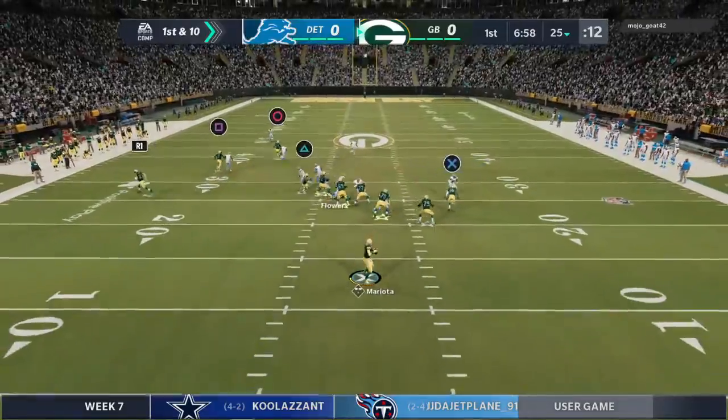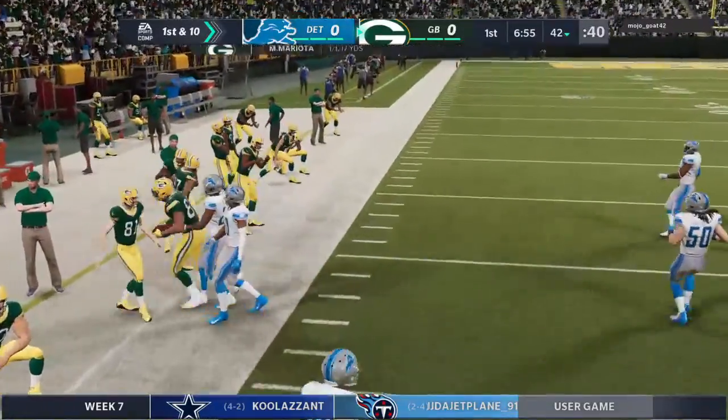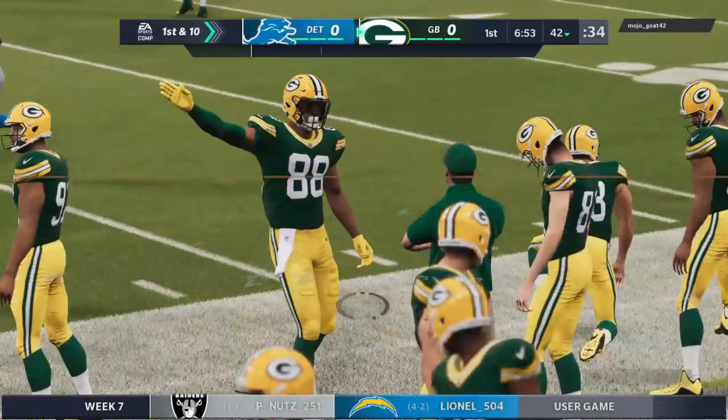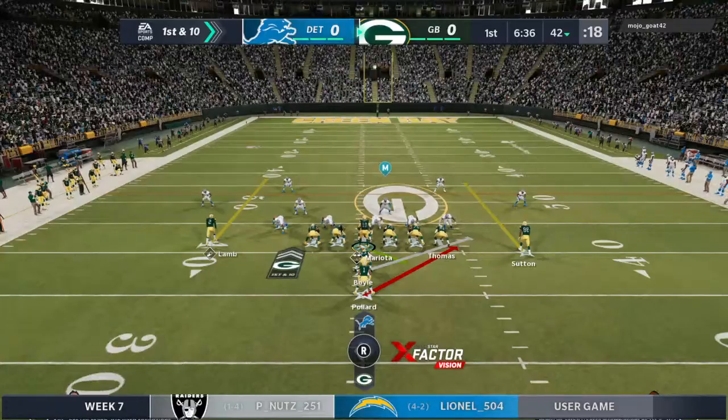Play action here on first down. Man open. He's got it, complete to Cortland Sutton. And past the 40 before he's out of bounds. 17 yards on the game's opening play and a quick first down.